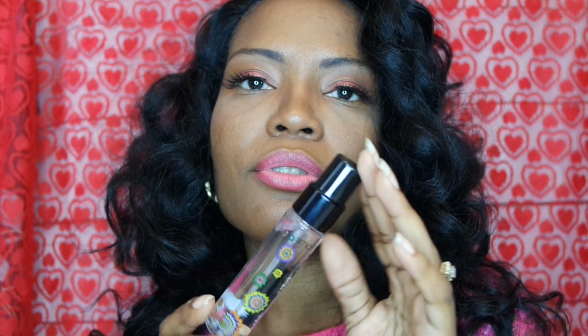I've been dying to use this setting spray, this priming water, for a long time. And finally, I got this. And I'm very happy that it just does an amazing job.